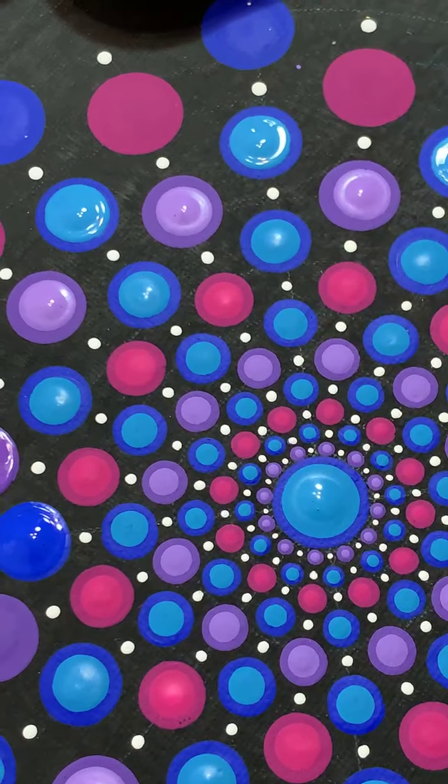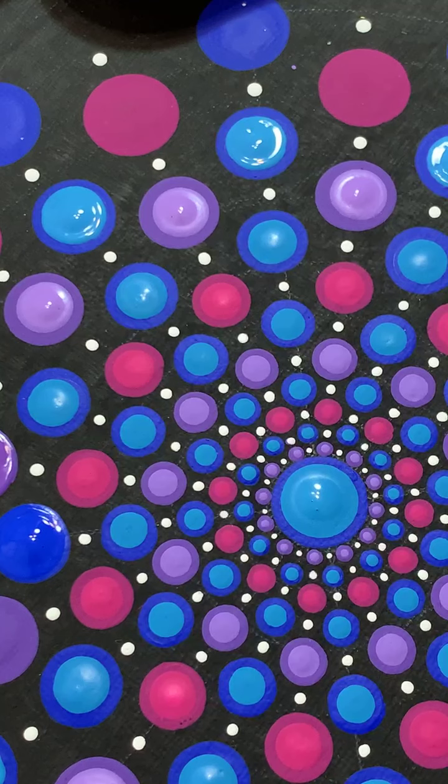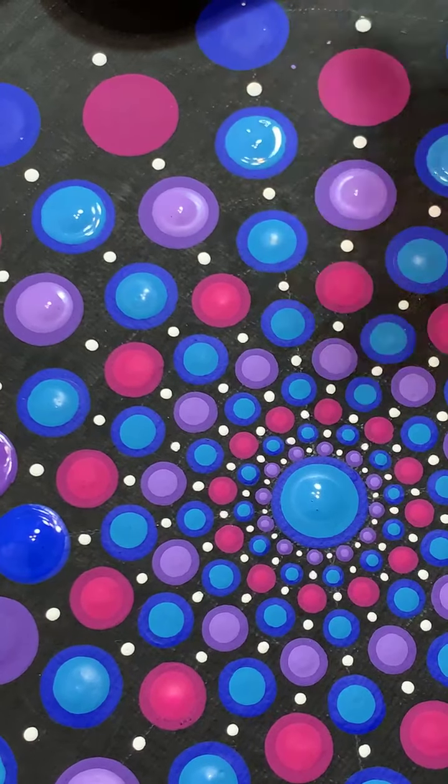I might run out of this color too. You might have to mix a couple of times if you don't mix enough. And that just is part of it.